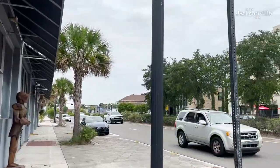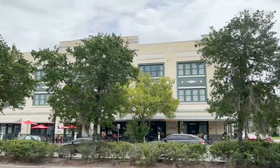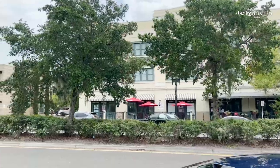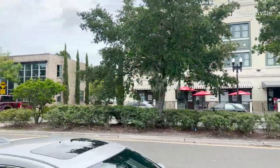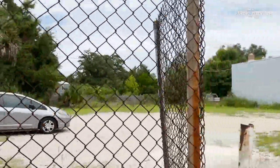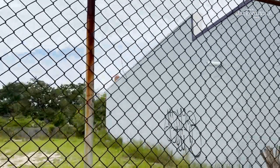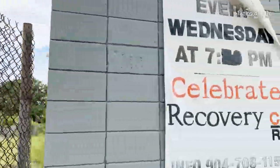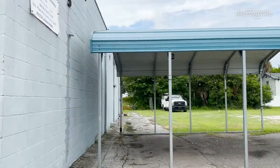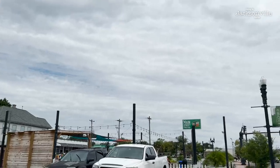We'll show you one of my favorite spots for breakfast and brunch, Uptown Kitchen, right across the street there. Tons of restaurants, coffee shops, things of that nature, not only here in Springfield, but all sprinkled throughout Jacksonville. Okay, on this side, we're gonna see another empty lot area, empty space. There's the church ministry here. You'll see a lot of churches in Jacksonville. If you watch some of my other videos, I talk about the various churches, different denominations in the city of Jacksonville.